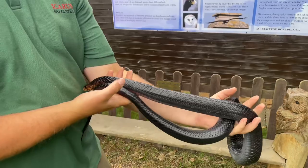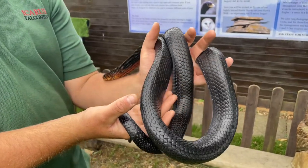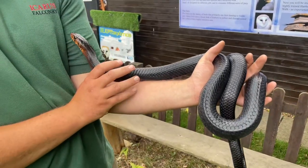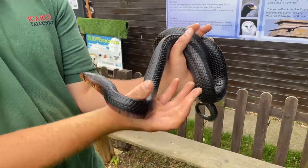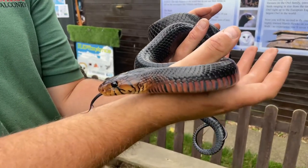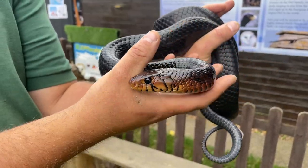Those of you that don't know, the eastern indigo snake is one of the most iconic snake species in the world, suffering from habitat loss in the wild, desperately in need of conservation and help. And captive breeding is really helping these guys. Look at that. Beautiful.